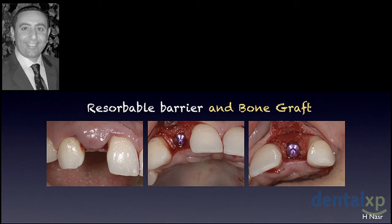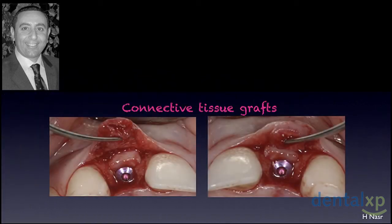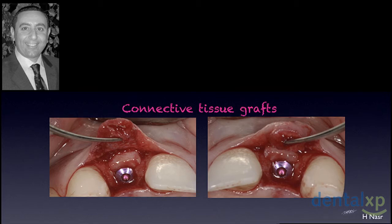So I did what I learned at the time, the best of my knowledge: bone graft, resorbable barrier, and then I noticed I still couldn't get that dip to look better, so I placed a connective tissue graft. One side of the palate, divide the graft in two pieces, and simply layer it on top of the resorbable membrane. This was done in a two-staged approach.